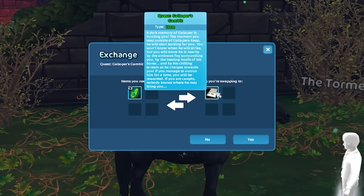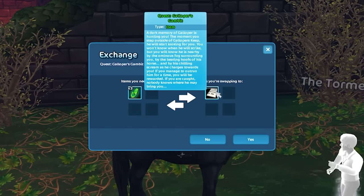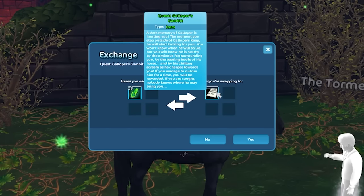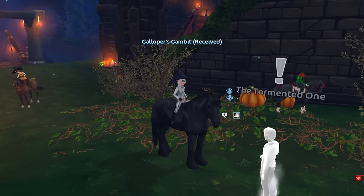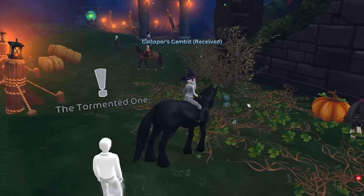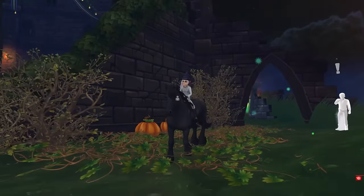If you manage to outrun him for a time, you will be rewarded. But if you are caught, nobody knows where he may bring you. Probably back to the keep. All right, so let's go ahead, exchange 3 shards. We'll take on the challenge. We'll see if maybe we can find Galloper or if he can find me.